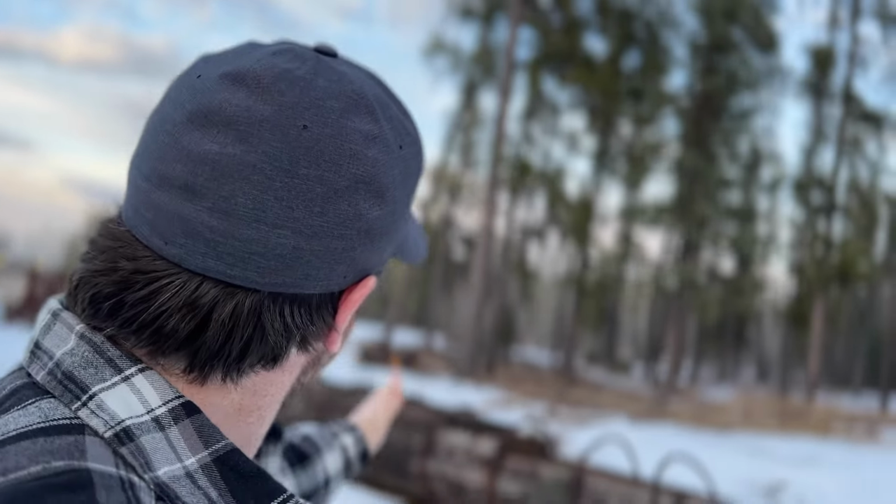Okay, I gotta show you guys this first, because this is kind of cool, and I actually know where, in the county that I'm in, one of these is. This right here is a wooden culvert.